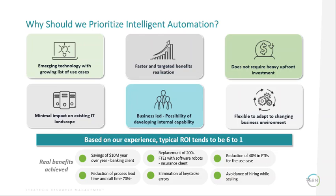And so what it enables is a lower barrier to entry. You can immediately start recognizing those cost savings. It's easy to implement, and these projects are largely business-led. We always recommend that you start by automating existing processes as they are. But as you start to play with this technology, as you begin to understand its capabilities, it often enables the business to rethink the way that they go about their business.